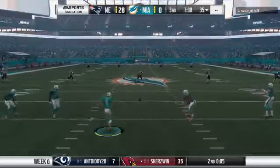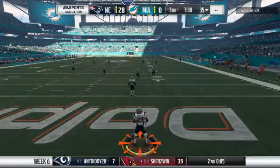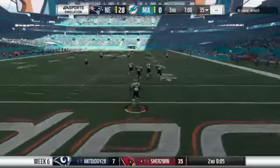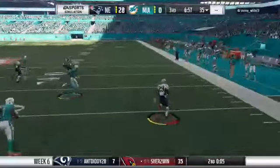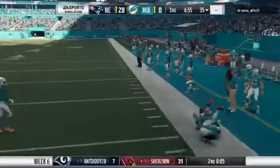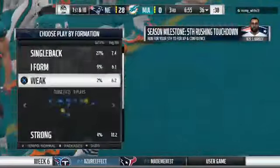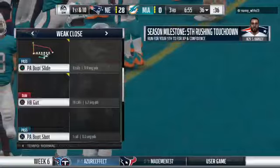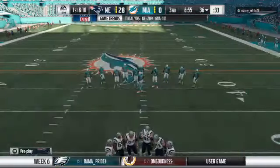Both teams appear ready for the fight ahead, and we resume action here in quarter number 3. This will be taken to the back of the end zone. And a good return. He's across the 35-yard line, right around the 36. Out comes the New England offense to see what they can do this time. The last time out, another touchdown.